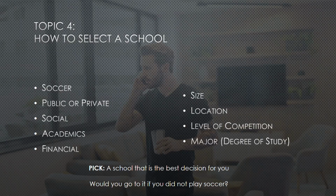So moving into topic 4, how to select a school, right? So we have a few topics here to discuss. How is the soccer? What level do they play at? How do they play? Who's the coach? What's the philosophy? Those are things to consider about the school in terms of soccer. Is it public or private? Usually public is going to be a little bit cheaper, private will be more expensive, and of course, usually public schools will be a little bit bigger, private will be smaller.